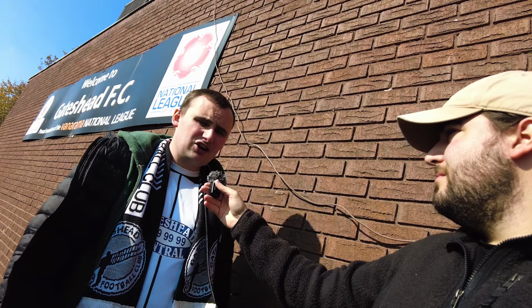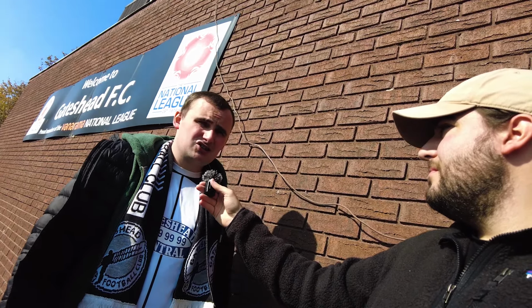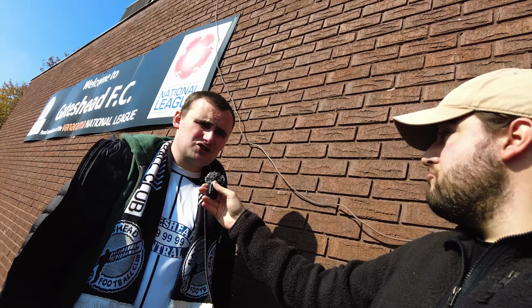But as I said, I'm relatively confident. I think there'll be goals in this, as there always is with Gateshead. So I'm thinking maybe a 3-2 win for us at the minute.